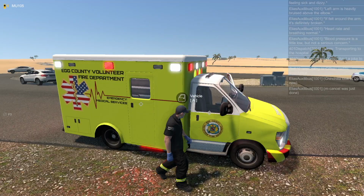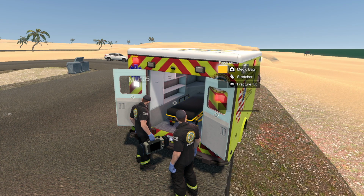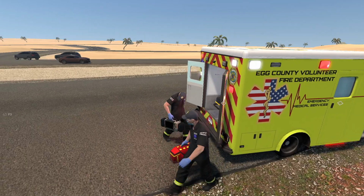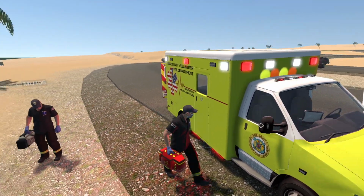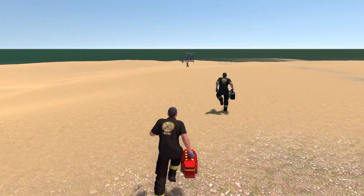BLS 105 control, be advised we're on scene. So for this one, Garrett, I'm going to have you grab the med bag. I'm going to grab our cardiac monitor and defibrillator. On the BLS side, you're really just going to use this for vital signs, whereas as a paramedic, I'm going to use this to take a look at somebody's heart. If need be, shock them with a defibrillator. It really just depends.